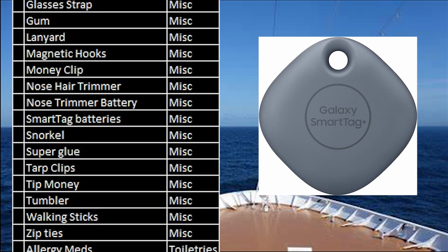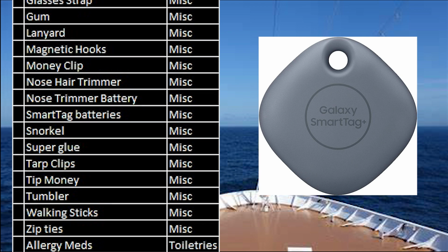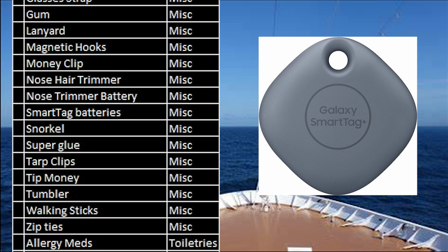Smart tag batteries, not sure why these things wear the batteries down so quickly, but I find myself replacing them every few months or so.